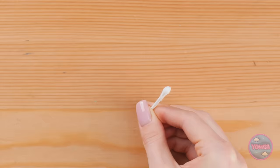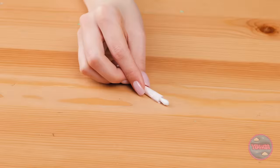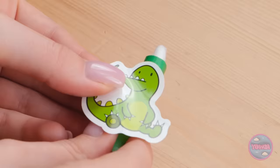Oh, I can use this. I don't need a paintbrush. I'll snap it in half. Then I'll roll it in toilet paper. I want to keep it nice and tight. Next, I'll wrap it in green plastic. Just like this. Once that's done, I need a sticker. This will hold it in place. It looks good. I'll place it into this clear tube.